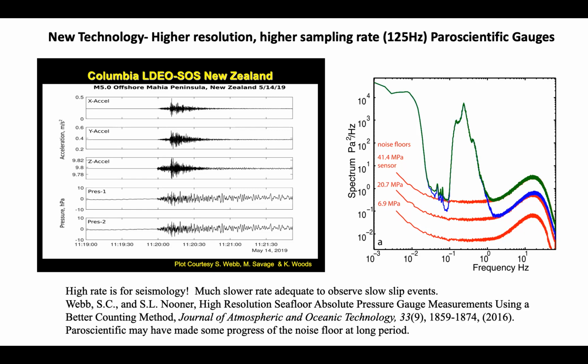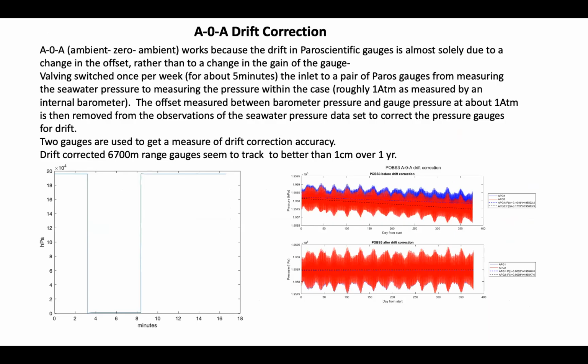And this is a so-called microseismic peak, which is a wave-wave interaction pressure signal. This is an acoustic wave. And this is just a record of an earthquake we took off New Zealand. So here are the two pressure gauges showing the P wave arrival and the S wave arrival. And this is a seismometer that's on the instrument as well. So the really important stuff we've added to the instruments now are these so-called A-0-A drift corrections.